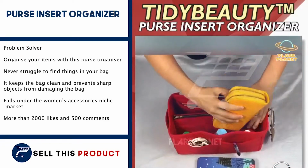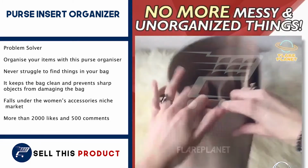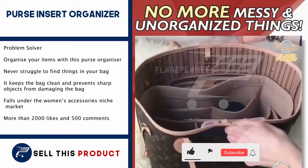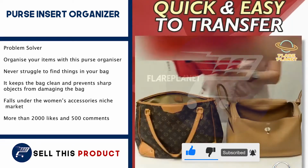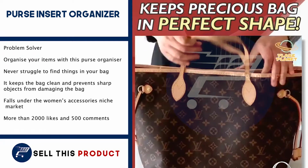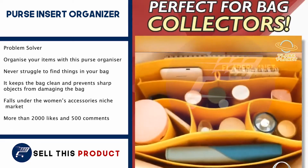Our next product is the Purse Insert Organizer. This one is a real problem solver. It simply allows you to organize your items, and you never have to struggle to find anything in your bag. It helps keep the bag clean and prevents sharp objects from damaging the bag from the inside. It falls under the women's accessories niche market, and it has more than 2,000 likes and 500 comments on Facebook.